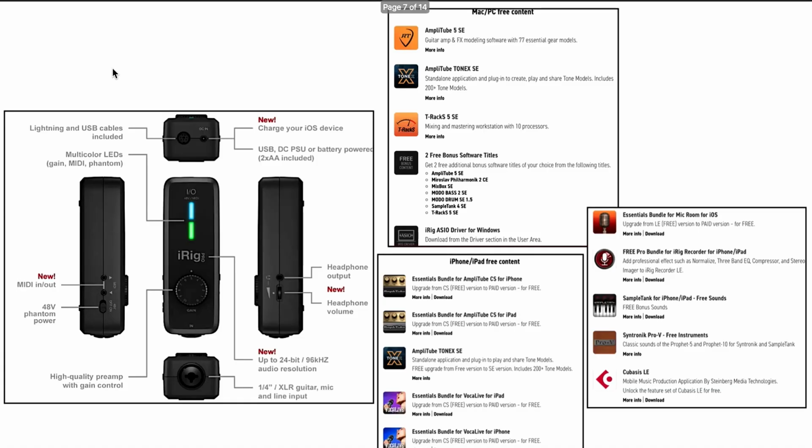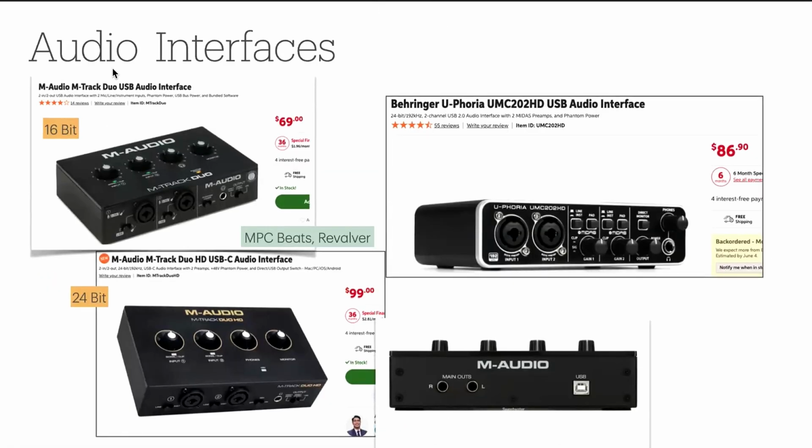So if I go to my next slide here, now we're getting into these box interfaces that hook up with a USB cable to your device. I want you to notice on the left-hand side we've got two M-Audios. One is called an HD, and one is just called M-Track Duo. The difference between these two is that the $69 one is only 16-bit, and I will tell you that I am using that device right now. It's the difference between thousands of tones and millions, the difference between 16-bit and 24-bit. So my next box is definitely going to be a 24-bit, because it's where we want to be.